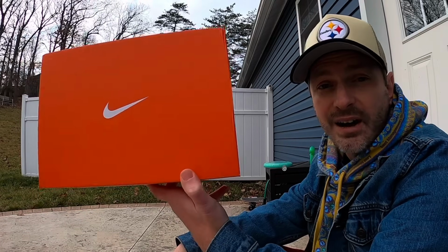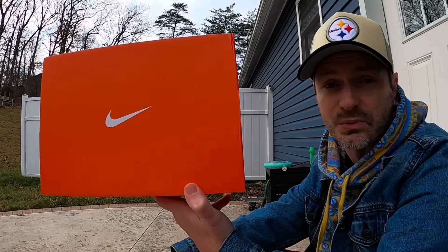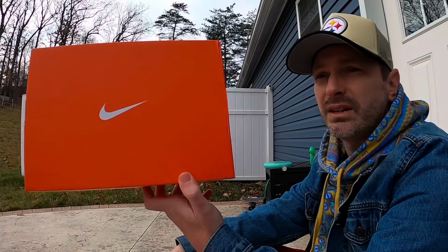I know I'm probably going to have a lot of people that want these. I don't know how I'm going to decide who gets them. Maybe I will just wait until my son's big enough to fit into them and then he can play in them. But back to my biggest gripe.